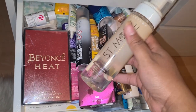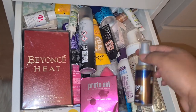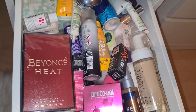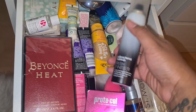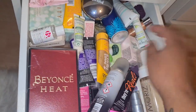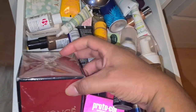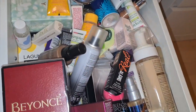For example, tanning mousse, I just won't use. Some hair products, Benefit Devril, I've got that already. I've got a few of them. What's this? Oh, brush sanitizer. Oh, I might be able to use that actually. Why is that in there? Some foundation that isn't my color, so I wouldn't use it.